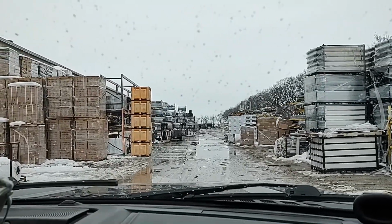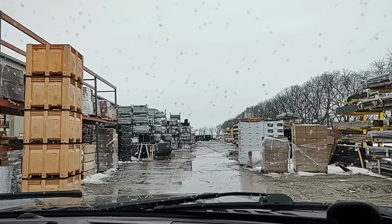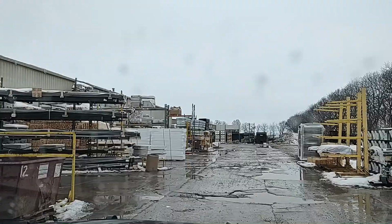Okay, we are ready to roll. They changed all 4 of those tires. I offered them a gratuity to go get a burger for their troubles, and they would not take that. So that was very nice of them to be out here in the cold and change all 4.